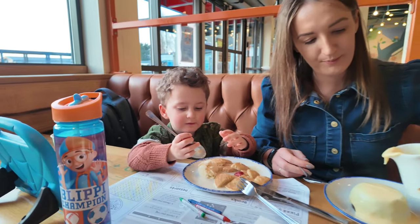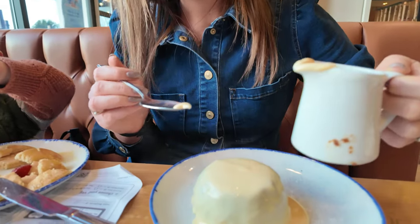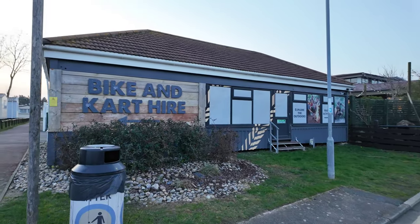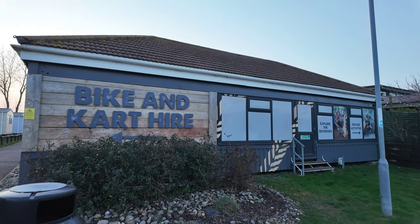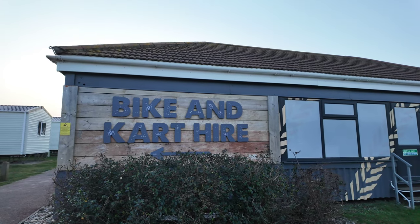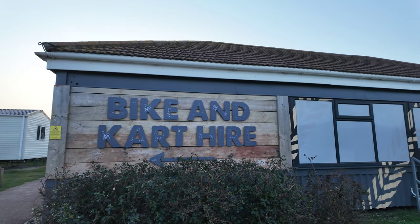So there we go, we're going to get stuck in. Look at that pour. Delish. Naughty, naughty. Yummy. Alright, we've just finished inside the restaurant and it was absolutely delicious. I mean, that fudge cake was unbelievable. The katsu curry was great. So yeah, really pleased with the meal.